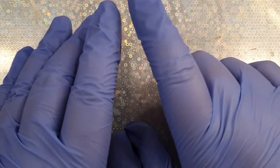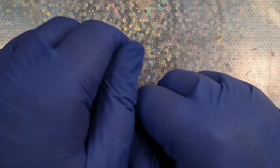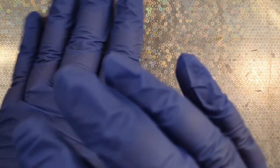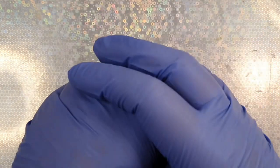I apologise for the squeakiness of my desk. It's very old, okay? It's 12 years old. Give it a break.